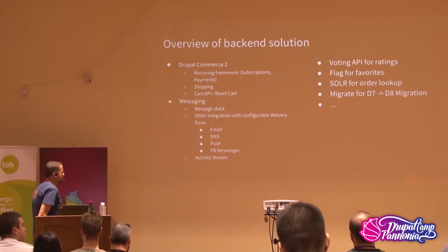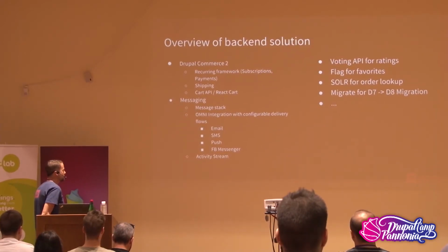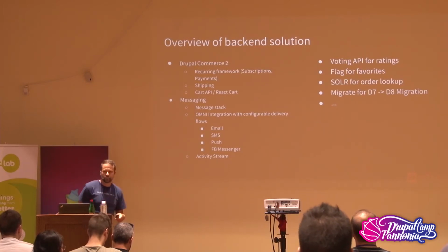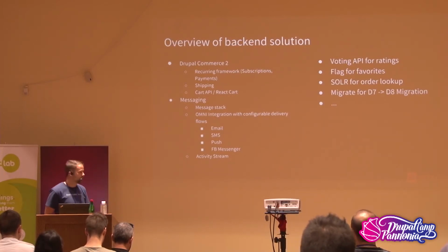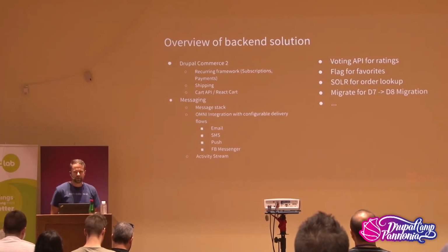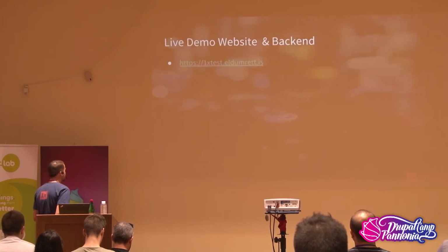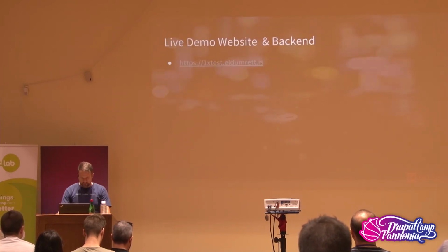We have obviously also an activity stream, where you can see all messages in your activity stream. Voting API for ratings, flags for favorites, Solr for order lookups, and migration from Drupal 7 to Drupal 8, which can be a challenge if you have a lot of legacy orders and legacy products and you need to integrate this into your system. And let's have a look.